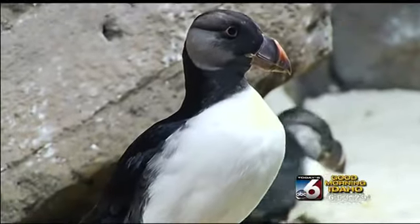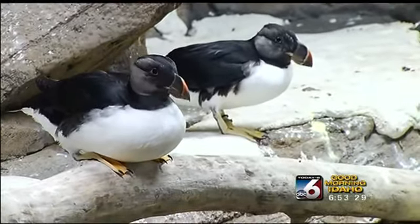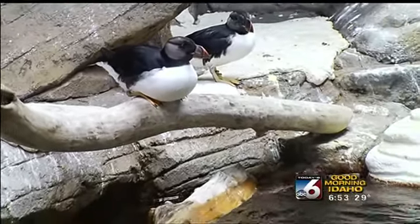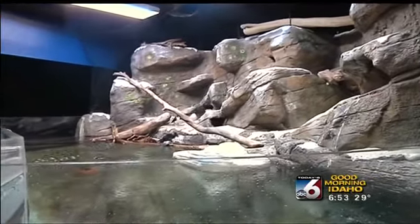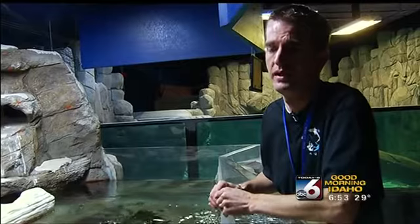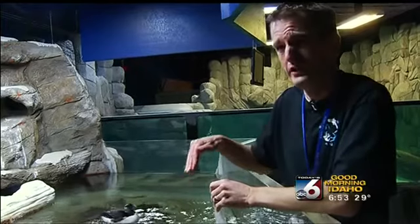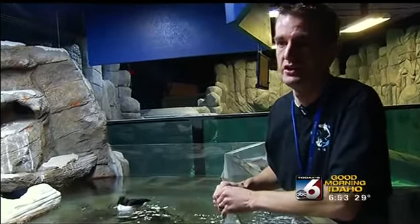They have to jump off cliffs or get height in order to fly. Out in the wild, they typically roost and nest on cliffs and rock faces, and so we tried to simulate that here with the little ledges and different rock work. We're part of a breeding program. These birds are actually a threatened species because their populations are declining, and so we need to help keep their population numbers up. So some pretty neat animals here, these horned puffins at the Idaho Aquarium. They're going to be here for a while? Yep.